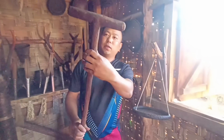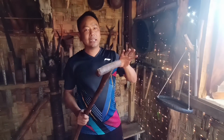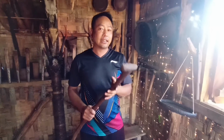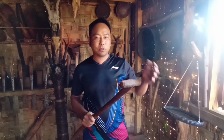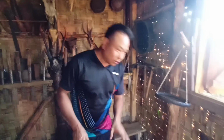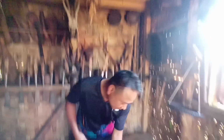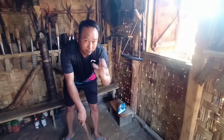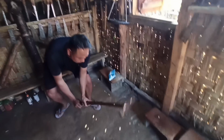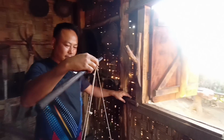This one looks like a polo stick, but we call this one li tape. Li as in the short form of oli, which is field, and tape which means to beat. So literally, if translated into English, it means to beat the field. So how do you beat the field? When we pull out grasses and weeds along with the roots, soil comes out along with it. So what they do is pound it, and to separate the soil from the roots, we go like this. So this is li tape.